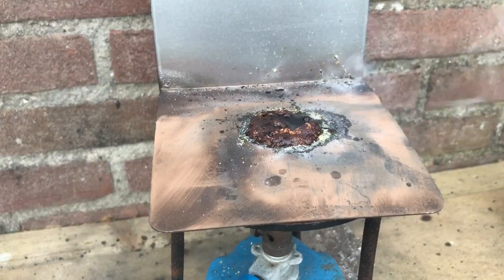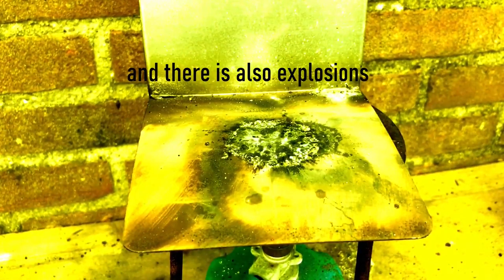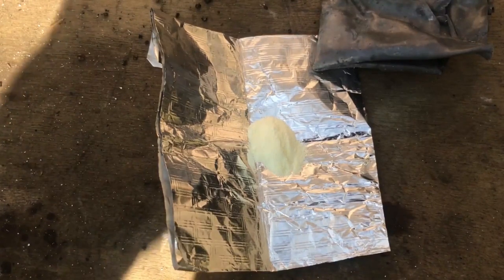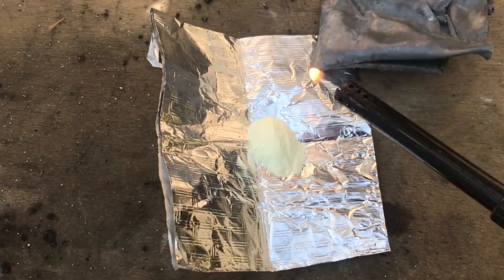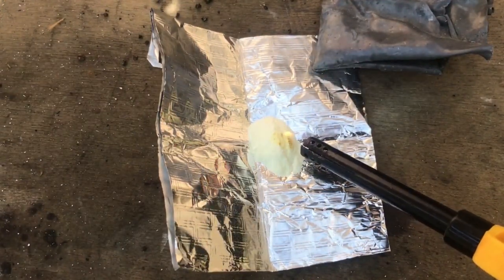In today's video, we are going to do some yellow chemistry. So, okay, this yellow chemistry adventure, I'll start it a while back. I had just purchased a whole lot of potassium nitrate and I wanted to have some fun with it.